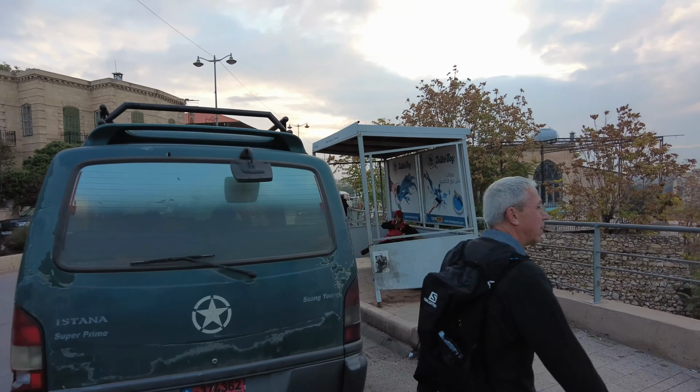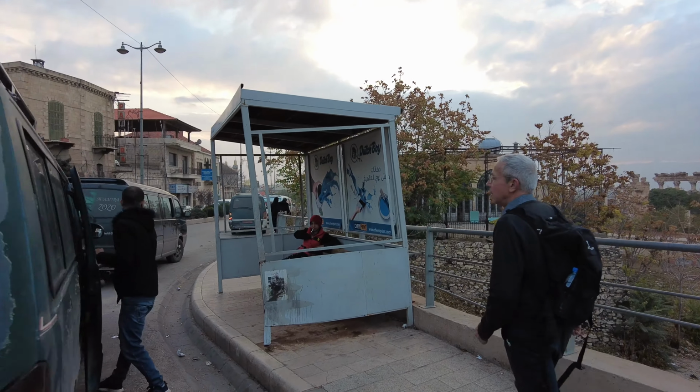Alright, we found a bus back to Beirut, so hopefully it'll just be one bus, and it's 150 pounds, so about $4. So we'll head in there, and hopefully it'll not be 3 hours on the way back this time.